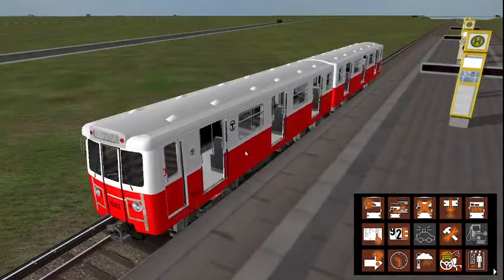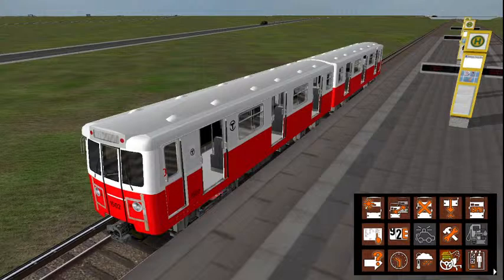I never actually thought about modding the Chicago map trains. I think someone else is working on that project.